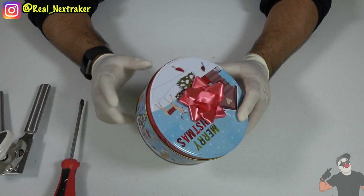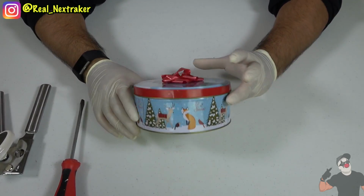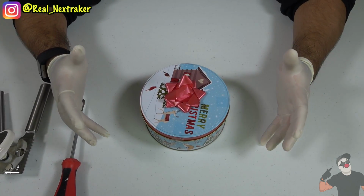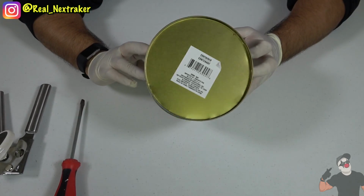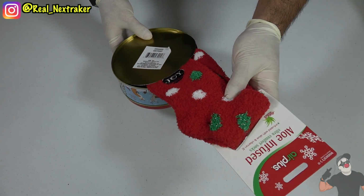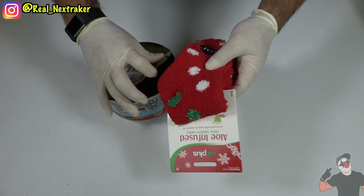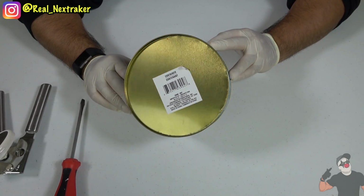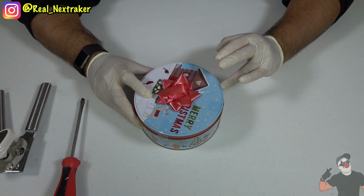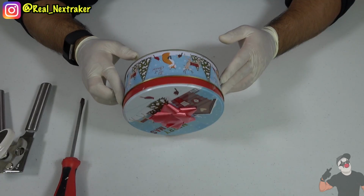Nobody will look underneath. The top remains the same, so the top wasn't tampered with. So if your parents were to check up on the gifts on Christmas Eve, they'll know that there's nothing wrong with this can. Even the bottom doesn't look tampered with. We can actually even take out the socks. You can actually even glue it back on if you want to, but I'll leave it as is, guys. And that's it. That's how you guys can easily take a peek inside a tin can.